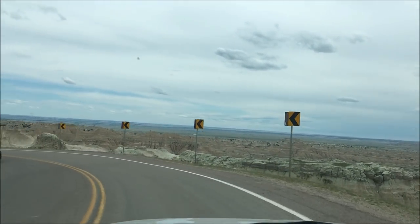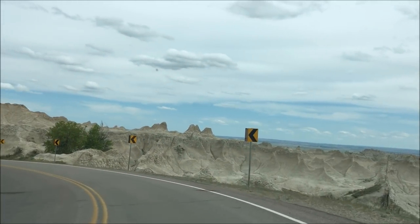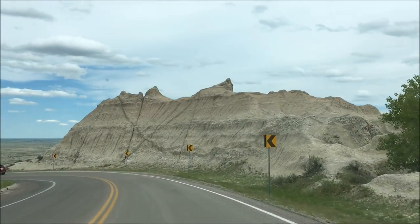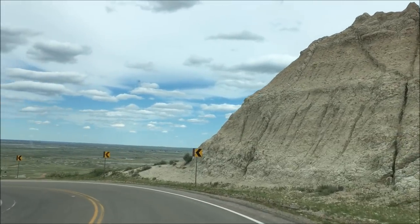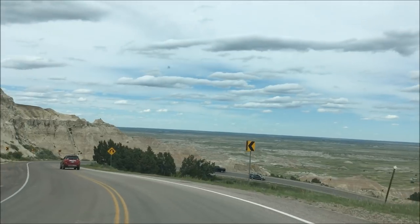Badlands National Park. Haven't been here in 4 years, when I worked here. This is the end of the park. I didn't get to see so much when I worked here because I was on the eastern end of the park at the visitor center and lodge. This is the western end.